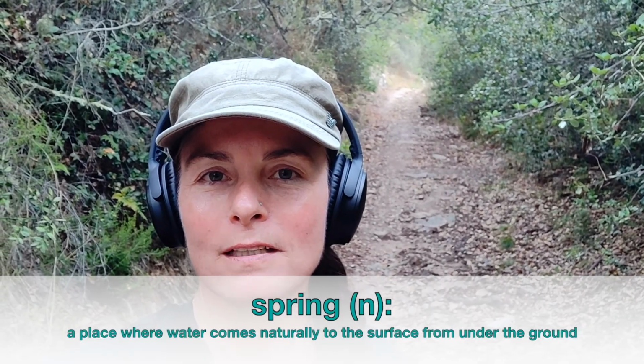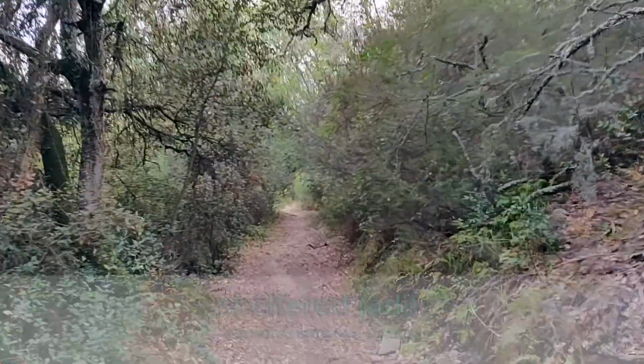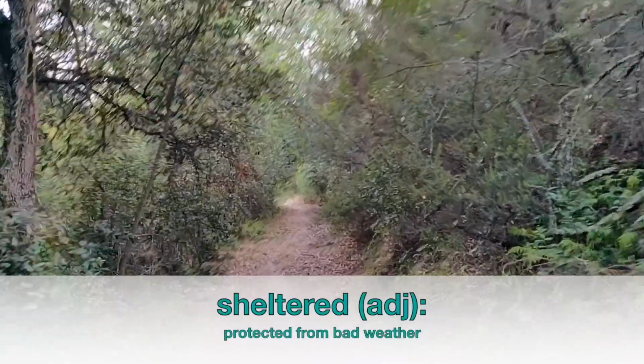I'm Jo, and I'm in Catalonia. And today you're going to join me on a walk to find a spring at the top of a hill. Let's go! This part of the path almost feels like an English woods because it's sheltered and it's cool.